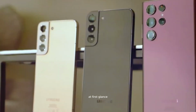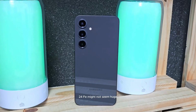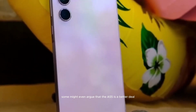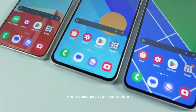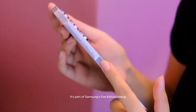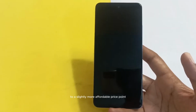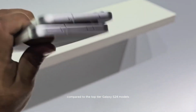At first glance, the difference between the Galaxy A55 and the Galaxy S24 FE might not seem huge. Some might even argue that the A55 is a better deal because it offers expandable storage, which is something the S24 FE doesn't have. But appearances can be deceiving. The Galaxy S24 FE is designed to offer a more premium experience. It's part of Samsung's Fan Edition lineup, which aims to bring flagship-level features to a slightly more affordable price point compared to the top-tier Galaxy S24 models.